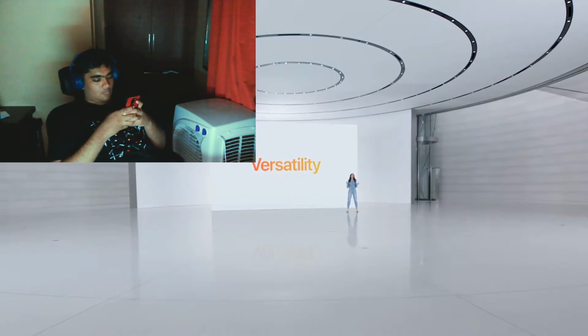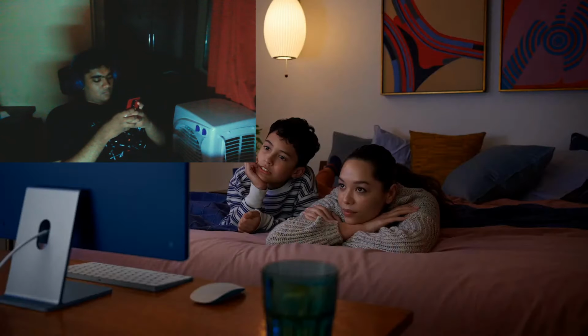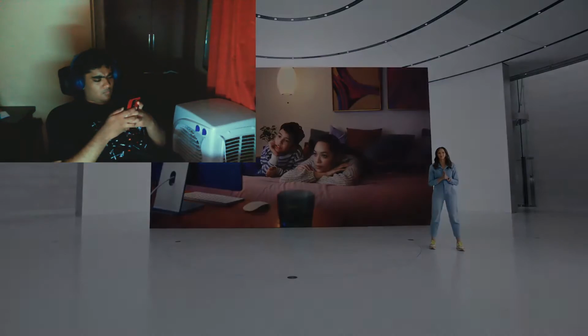With a colorful, cutting-edge design, best-in-class features, the power of M1, and macOS Big Sur, the new iMac can do it all, dynamically transforming any space into whatever you need it to be. Let's take a look at the many ways iMac can fit into your life.